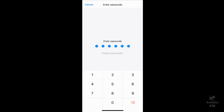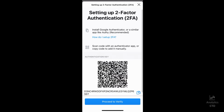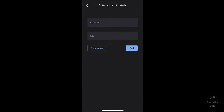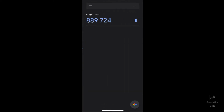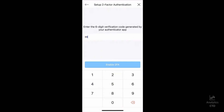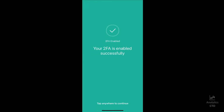And what I'll do here is I'm actually going to use the Google Authenticator. There are other options as well, but I will use Google. I'm going to copy that code at the bottom of the page because it's very hard to take a selfie of the QR code from the phone you're currently using. I'm going to flip over to Google Authenticator. I'm going to enter the key and give it a friendly display name for the Google Authenticator app. And I'll press add. Now there's my code. When I flip back to the app, it's going to prompt me for my passcode. That's what crypto.com does all the time. Proceed to verify, and I'm going to enter now my 6-digit code that was generated by the Google Authenticator app and press enable 2FA. And if everything is successful, you'll get the confirmation message.